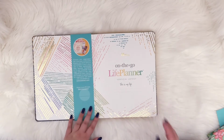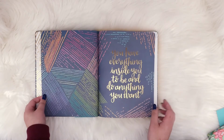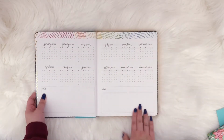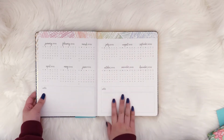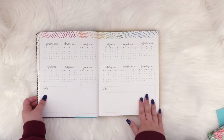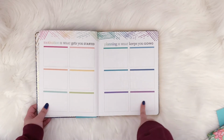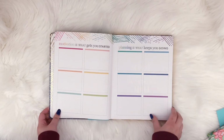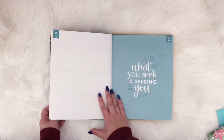So this is the front page. So this is how it looks. We have quotes in the front of each section. We have the 2019 year at a glance. I love year at a glances because it's just nice to look at. And then we have some notes on the bottoms, just in case you have some important notes you want to put. You can just put that on the bottom. And then we have this, I believe this is kind of like future planning, forward planning, where you can just list each month in here and just list the important dates.